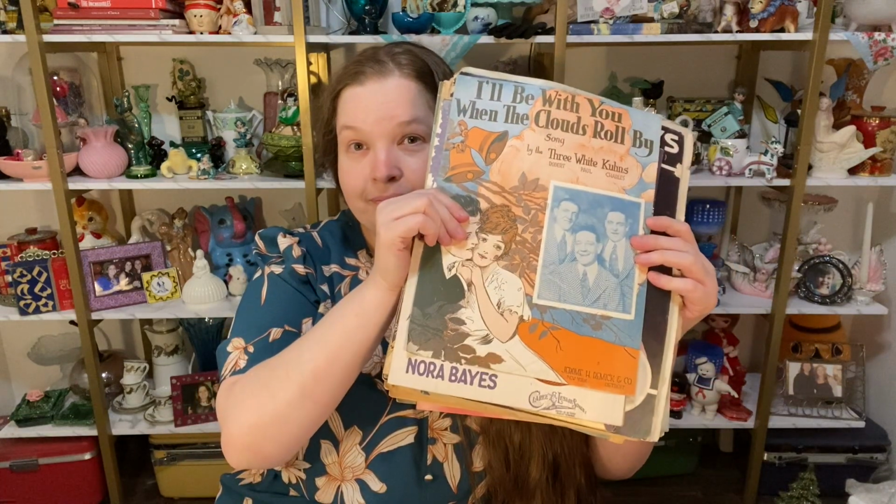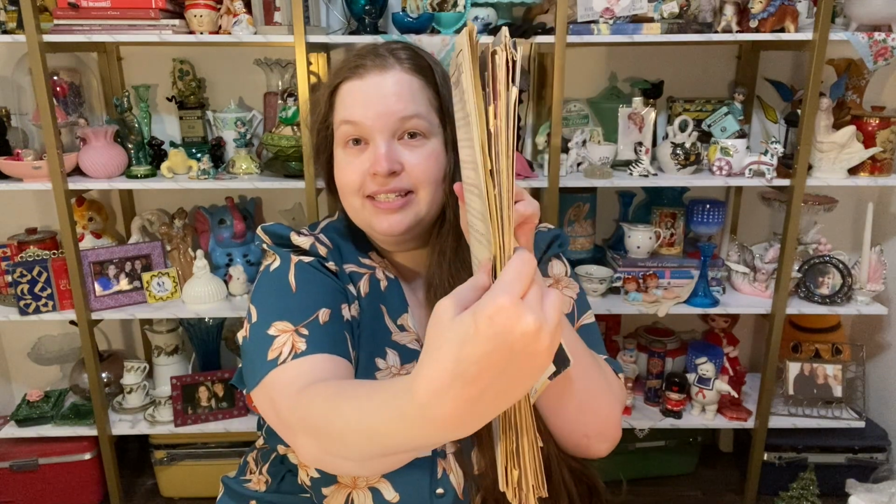One of the big things that I saw at this sale that I was super excited about, that I bought way too much of, was vintage sheet music. I got tons of it. This isn't even all of it, and look at this huge stack. I spent tons on vintage sheet music just because what they had was such great quality, and they were only a quarter a piece. And I know that I can resell these and make money at that price.